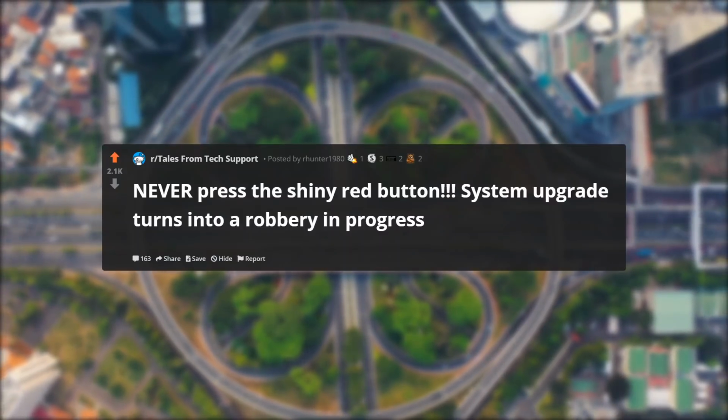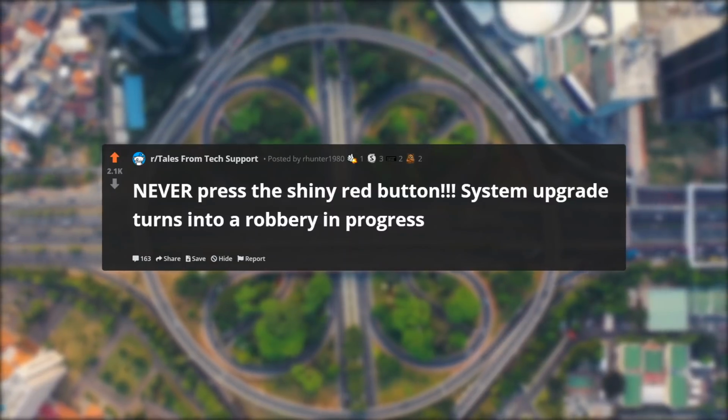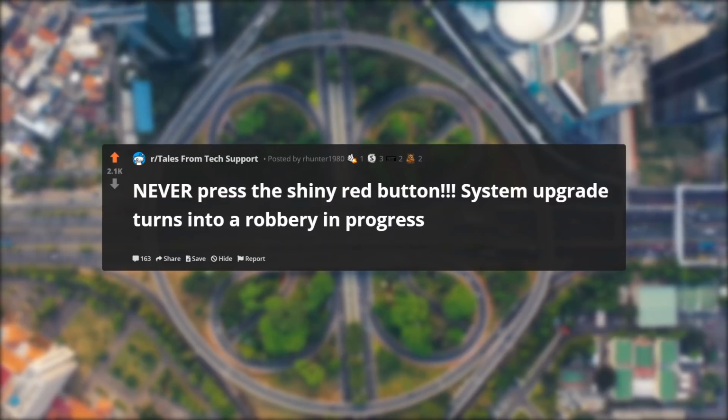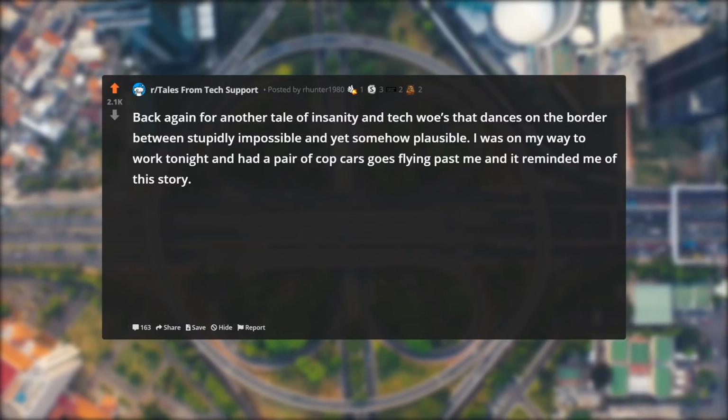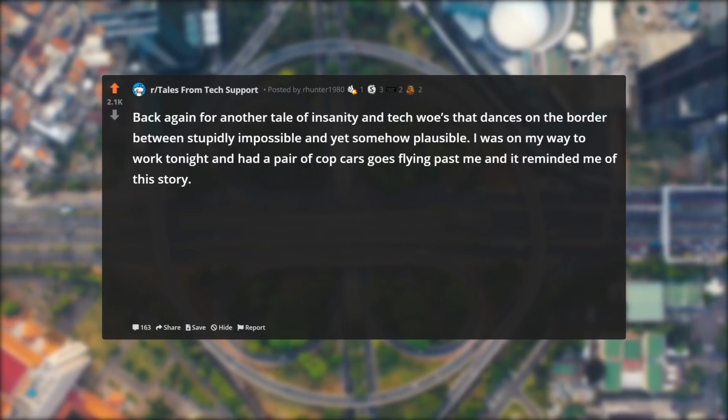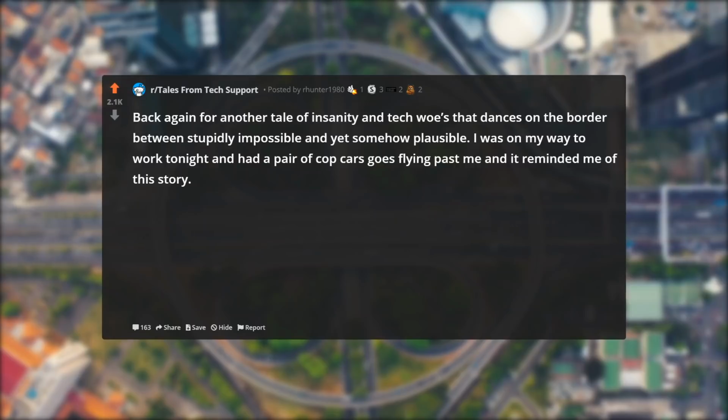So let's get started. Never press the shiny red button. System upgrade turns into a robbery in progress. Back again for another tale of insanity and tech woes that dances on the border between stupidly impossible and yet somehow plausible. I was on my way to work tonight and had a pair of cop cars go flying past me, and it reminded me of this story.